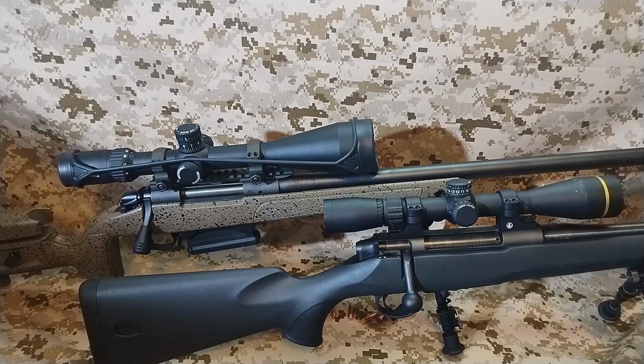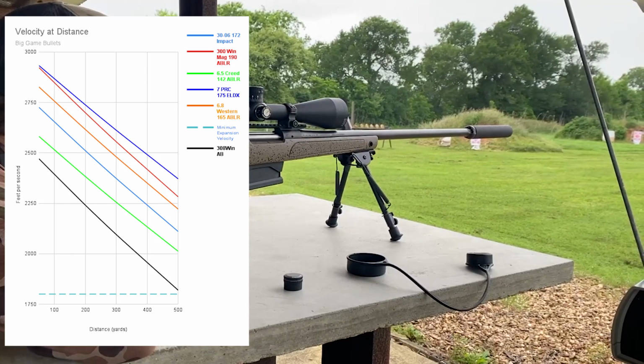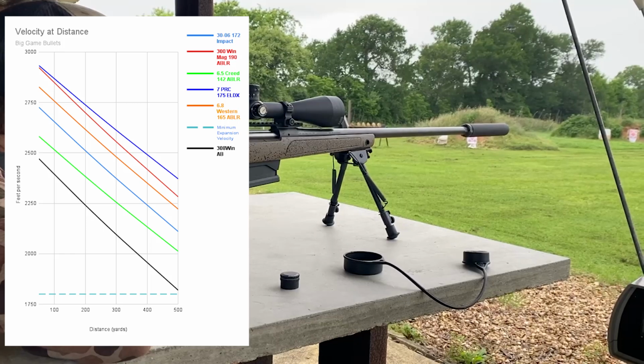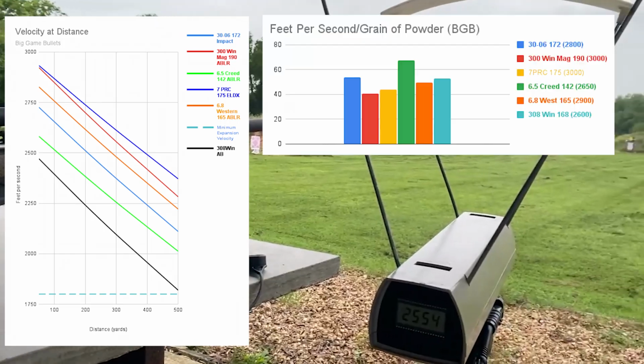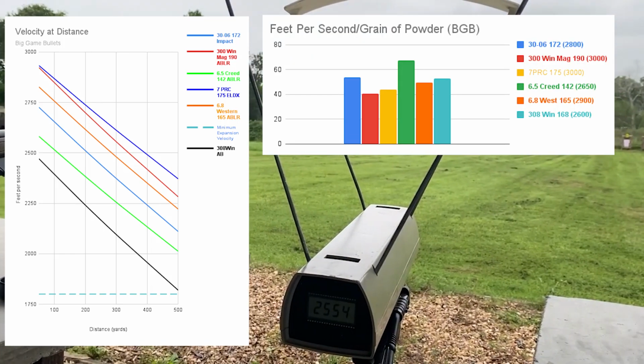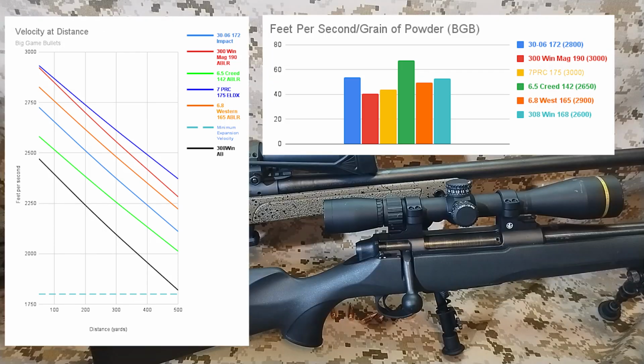So that's energy. Let's take a look at the velocity numbers and see what they say. You'll remember when we looked at the velocity of the big game bullets, it's a very similar picture to the energy. The 30-06 is in the bottom middle of the pack, close to the 6.8 Western, but not quite. So if we take a look at the amount of feet per second we get per grain of powder pushing these projectiles, the 6.5 Creedmoor takes the cake. Right behind it, however, is the 30-06. And actually in third place, the 308 Winchester. It's a little bit more efficient than the 6.8, the 7 PRC, and the 300 Winchester Magnum.